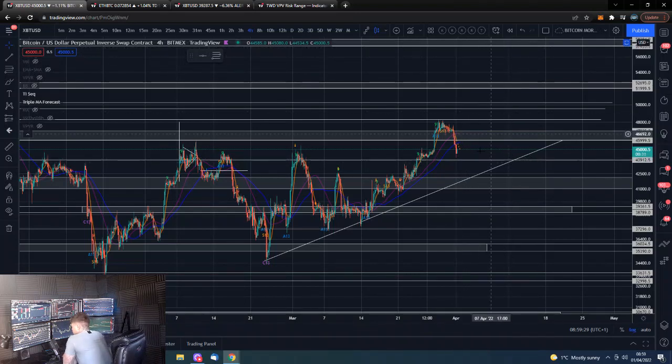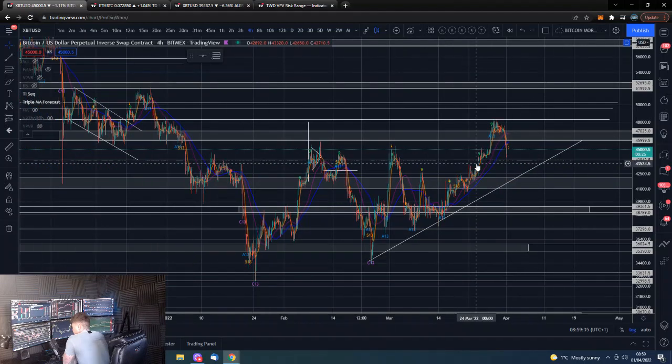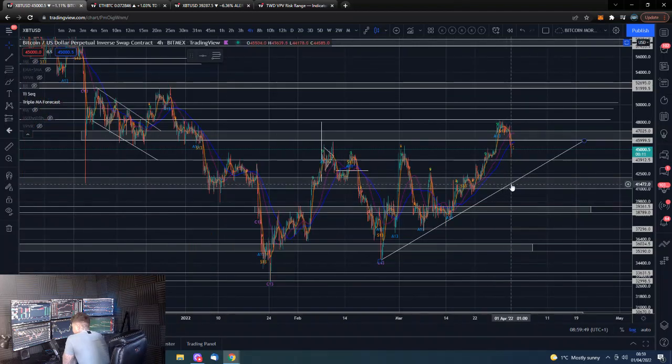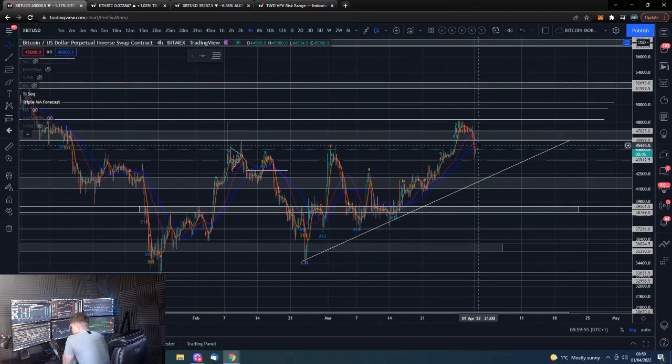move upwards. Or if not, failing that, if we do get basically below 44,000, then yeah, into this area, this 42,000 level, and also this trend line would be where we'd pretty much need to bounce, because if we do obviously lose this trend line in this area, then I mean realistically would have to be targeting mid $30,000, but yeah, obviously it's all to play for at the moment.